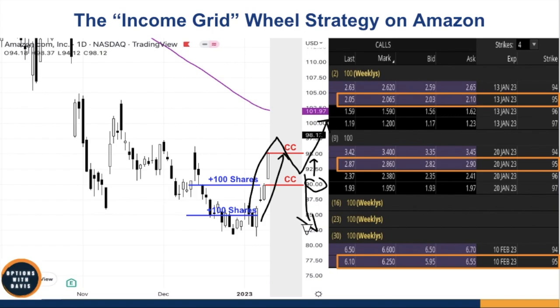So if I wanted to get out of my position and I expect that there could be some sort of pullback, then I want to get out of my position as quickly as possible. This way, if the market does go back down after my shares get called away in the next few days, then guess what? I can again sell the premium.